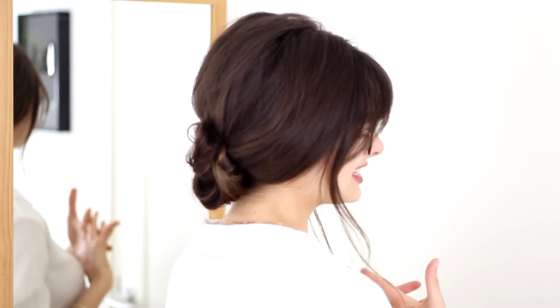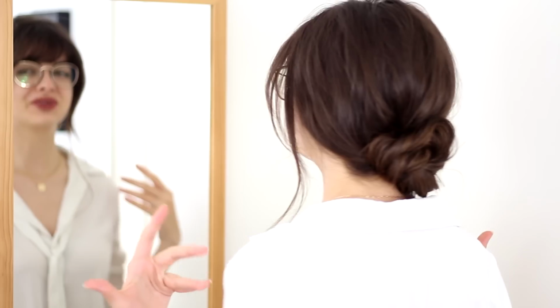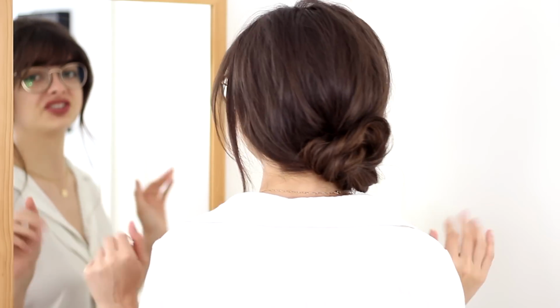And there is the finished hairstyle. Now something like this I feel would be perfect if you're wearing a dress that is more open on the top, so maybe like spaghetti straps or completely strapless or something with an open back. This is absolutely gorgeous on open back dresses and tops.